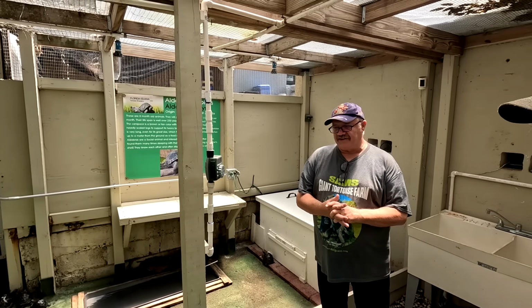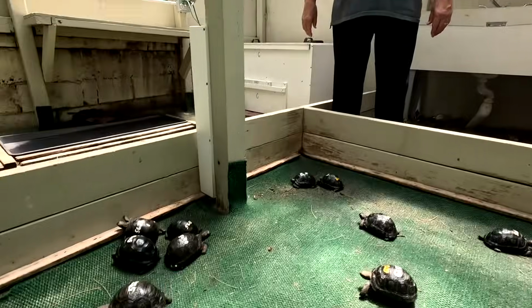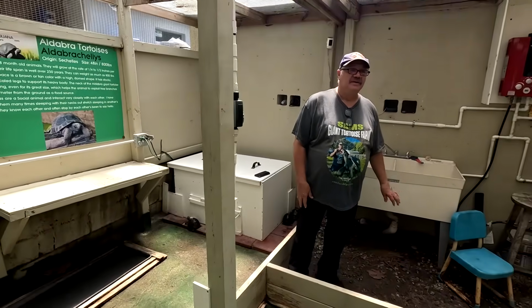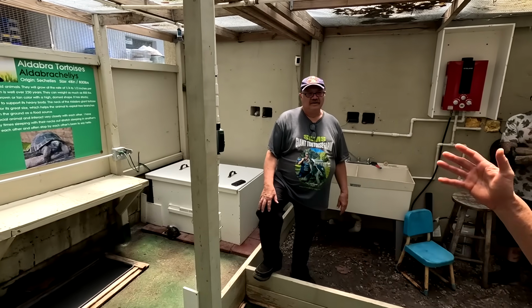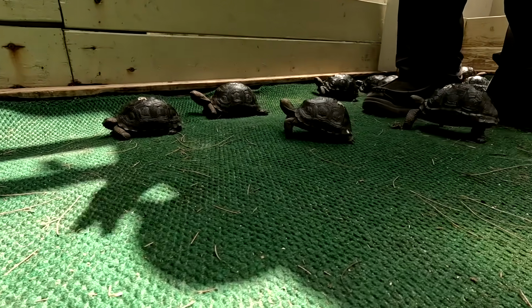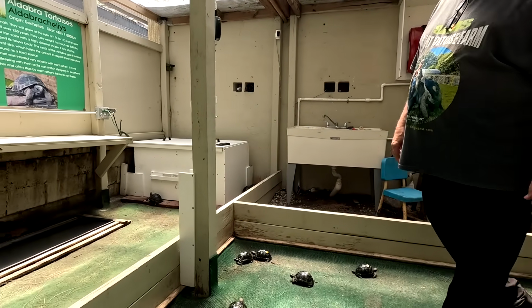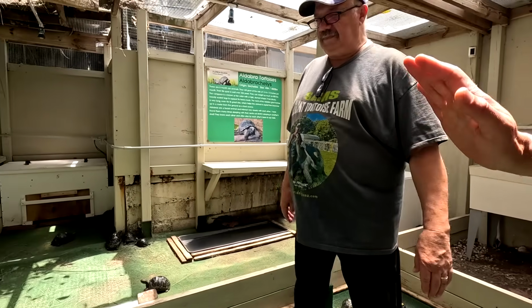Jeez Louise. I sold Galapagos and Aldabras up at the Twin Towers, from the time that Life Fellowship, if anybody knows that name, was producing them. That's right. They were the original folks that actually bred giant tortoises. I always love visiting you and seeing these guys because when it comes to Aldabras in captivity, you are and have always been my go-to guy.